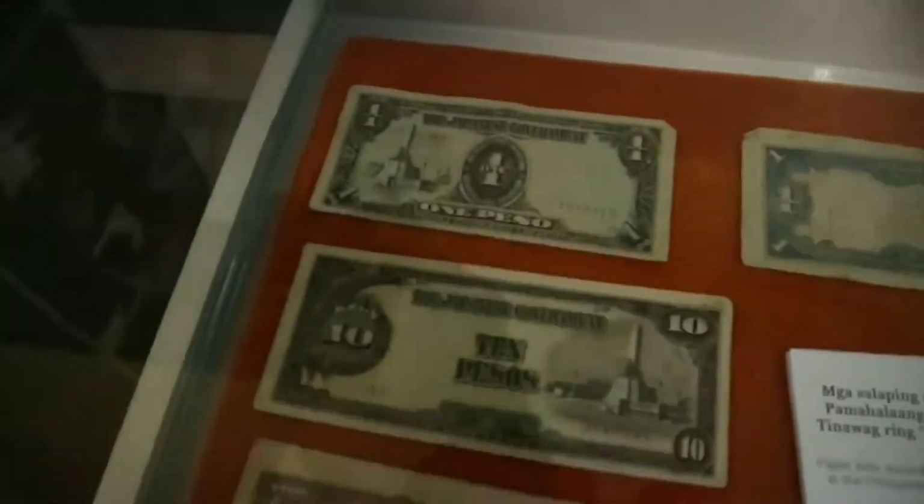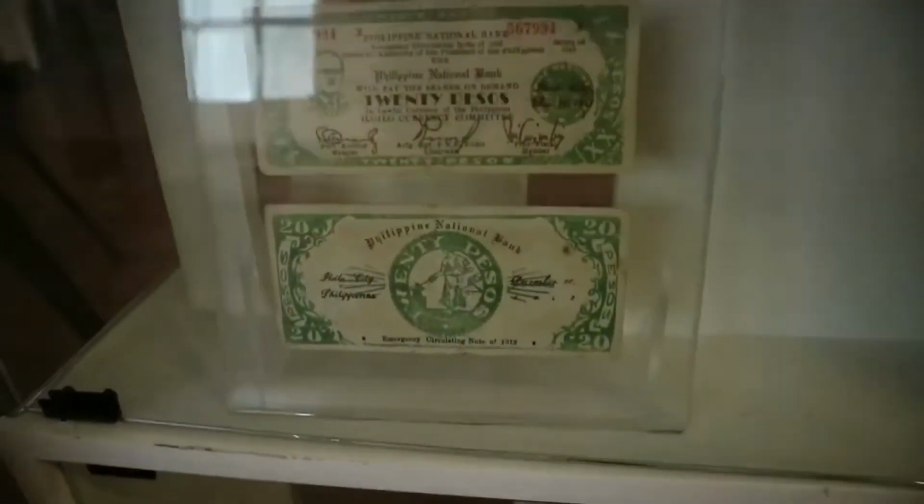Casa Real also displayed the Japanese money, also called the Mickey Mouse money. They also displayed the money used before in the Philippines.